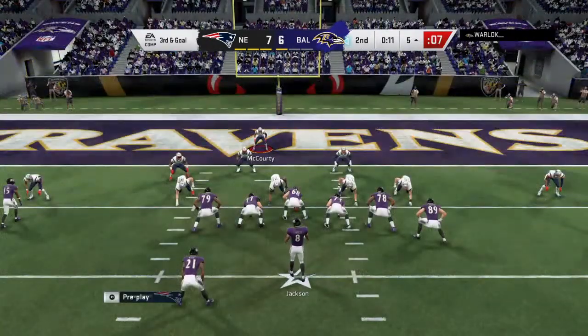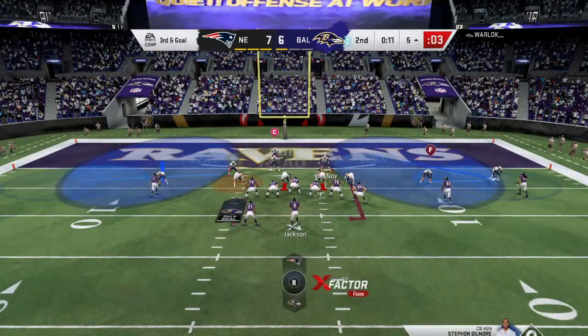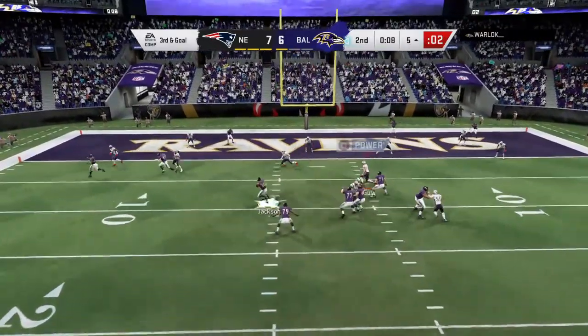Here we go. 10, touchdown. 54. Mike, 54. I'm coming after you. I'm coming after you.